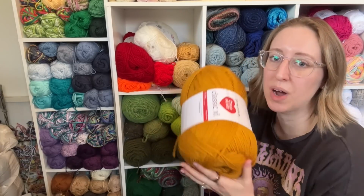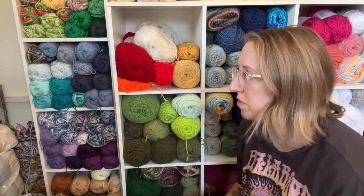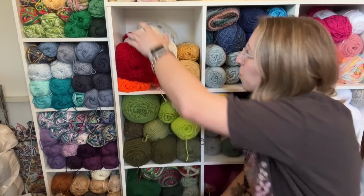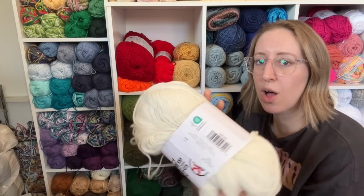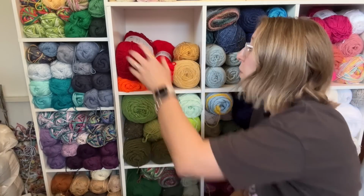So I do have 2 of these guys for that project, which will get used. If I don't use them to make the scarves completely, then I'll use them for something else for sure, because I have a fun little Harry Potter project idea coming up as well. But I do have this partially used skein of Big Twist in the color Ivory, and I just love having like the staples in the big colors because I go through them quite frequently.